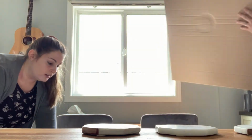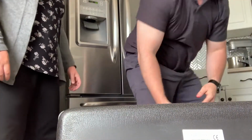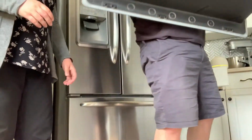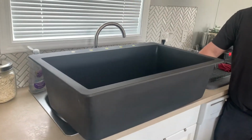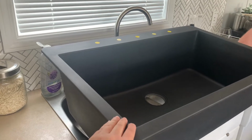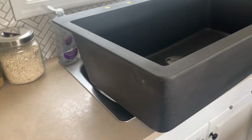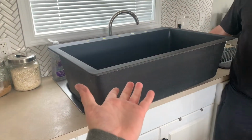Well, it's big. There is no way that is going to fit. Okay, so this is how it looks. It looks so giant when I'm looking at it just above the sink, but I'm sure that this one looks incredibly bigger, but this just looks massive to me.